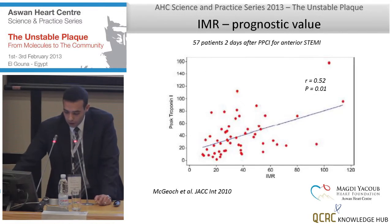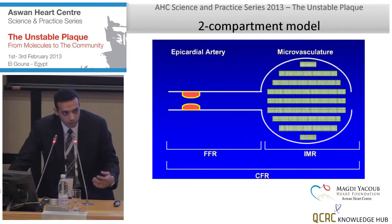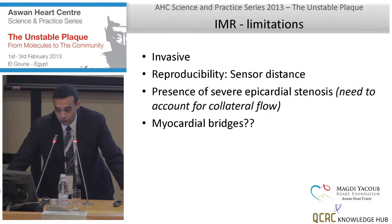Now, that's another study from Glasgow, and they studied 57 patients 2 days after primary PCI for NSTEMI, and they looked at peak troponin I 2 days after primary PCI and found reasonably good correlation with IMR values. So this has stimulated coming up with a two-compartment model in patients with acute coronary syndrome. Rather than focusing on the epicardial compartment, we now believe that one should look at both the epicardial and microvascular compartment, with FFR being the tool to evaluate the epicardial compartment on its own, and IMR being specific to the microcirculation.